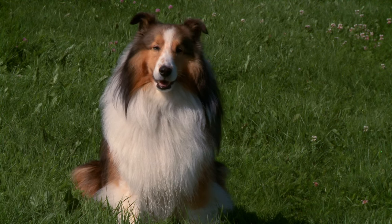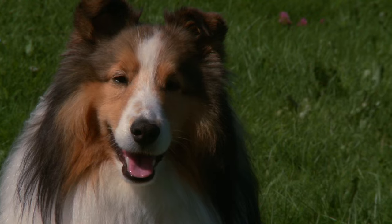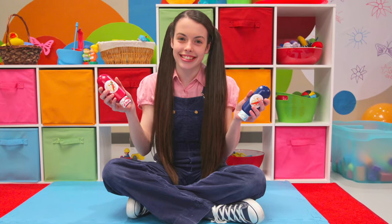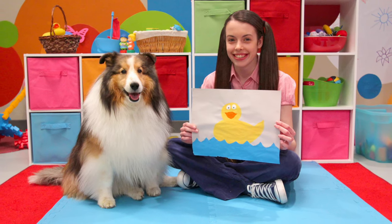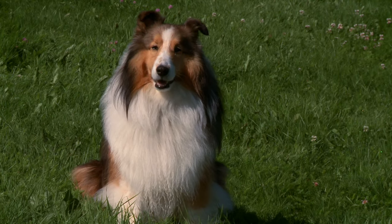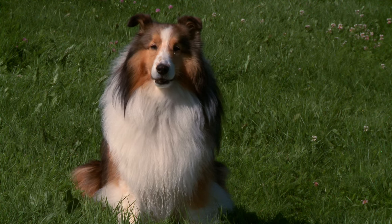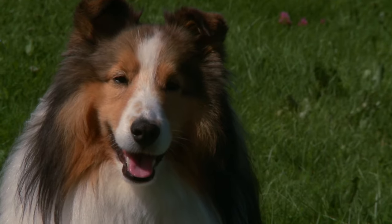Have you ever made a painting before? Megan made me a painting yesterday. She's my best friend in the whole wide world. It was a really great painting of my rubber ducky. Megan's at school right now, but when she comes back, I'm going to surprise her with a painting of my own. The paint is over at the farmhouse.